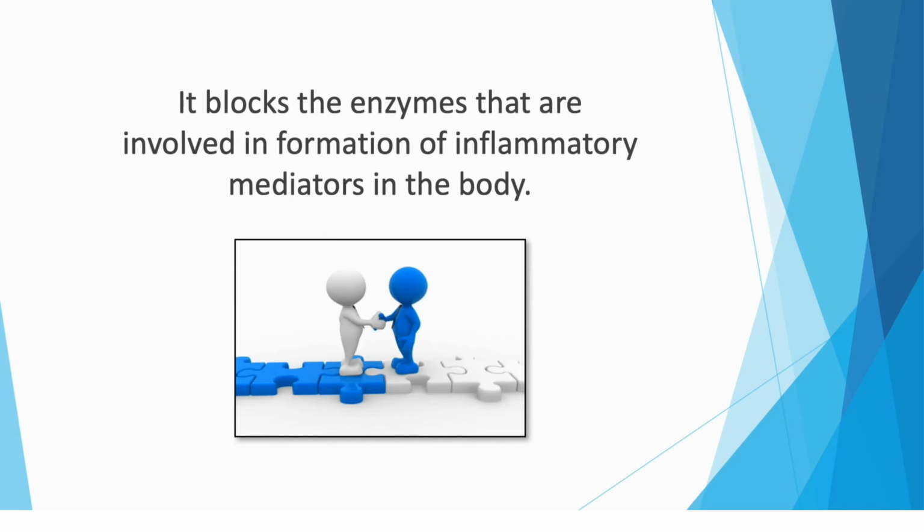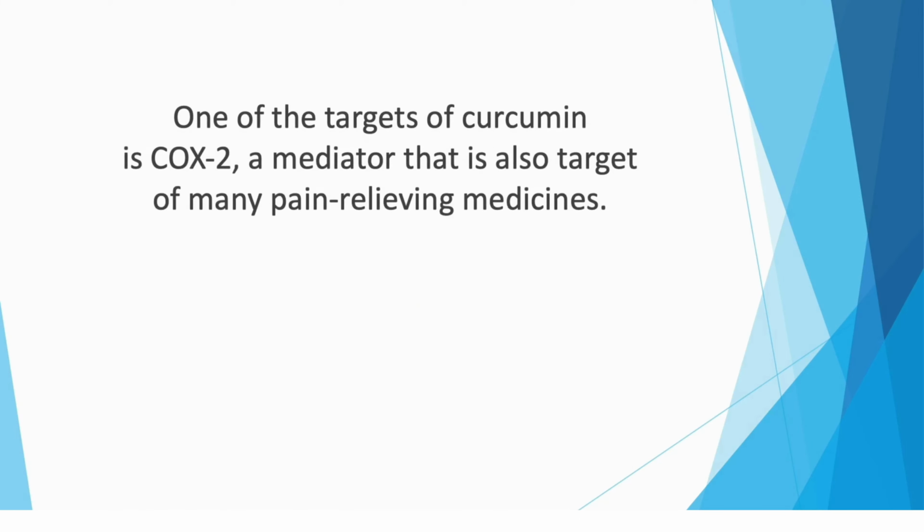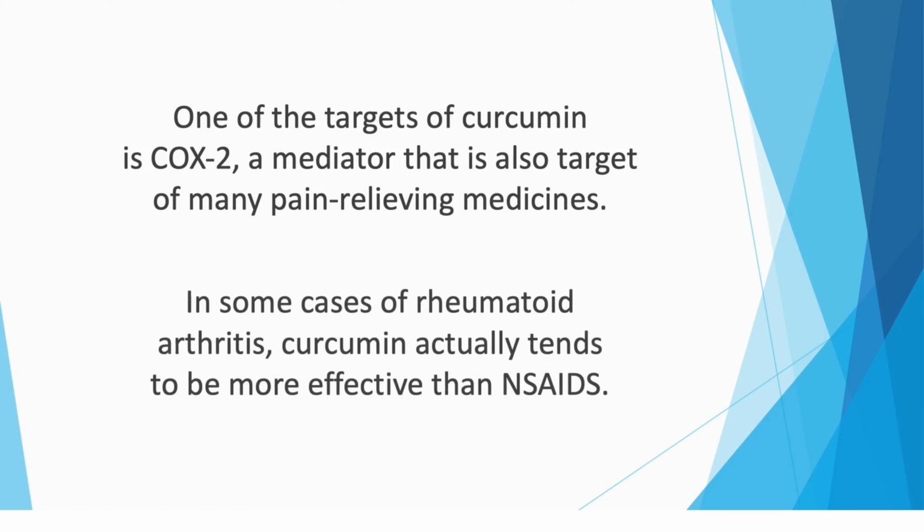It blocks the enzymes that are involved in formation of inflammatory mediators in the body. One of the targets of curcumin is COX-2, a mediator that is also a target of many pain-relieving medicines. So curcumin can act as an alternative to NSAIDs. Instead of only reducing joint inflammation, the supplement actually prevents further inflammation. Patients suffering from knee osteoarthritis can benefit from this supplement. In some cases of rheumatoid arthritis, curcumin actually tends to be more effective than NSAIDs.